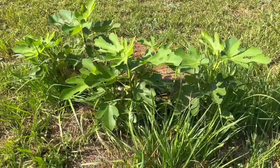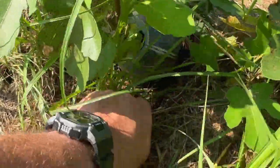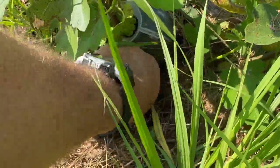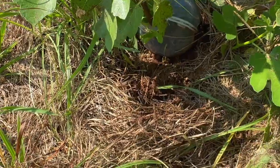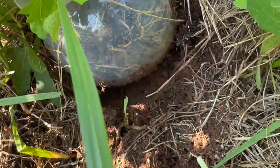Right here is G-Neri. I've actually got an air layer set on G-Neri. I'm taking it to a fig swap. Some ants down in there. But look at those roots.